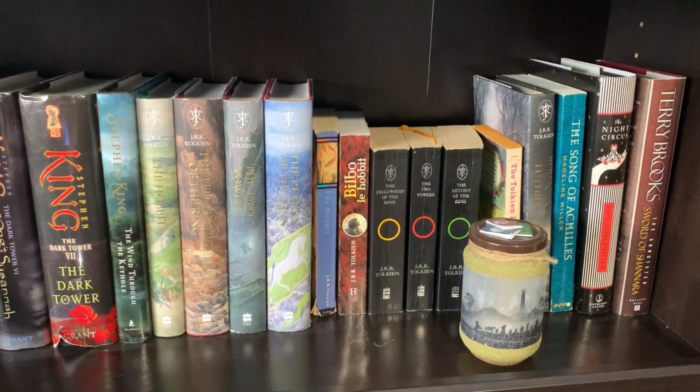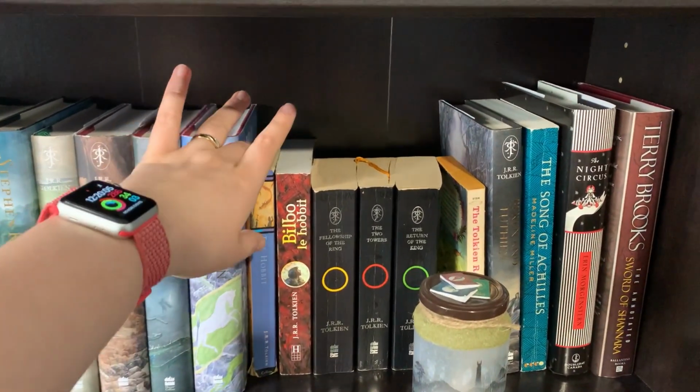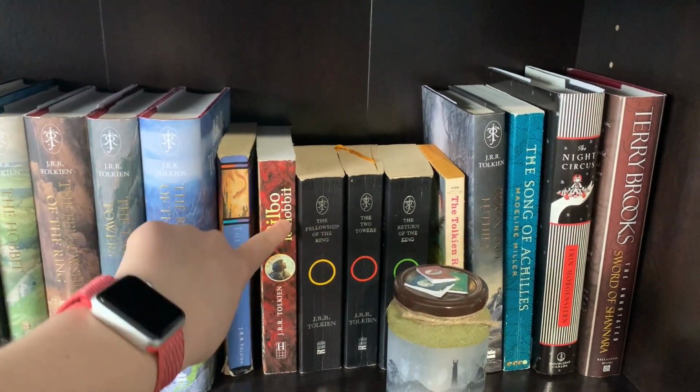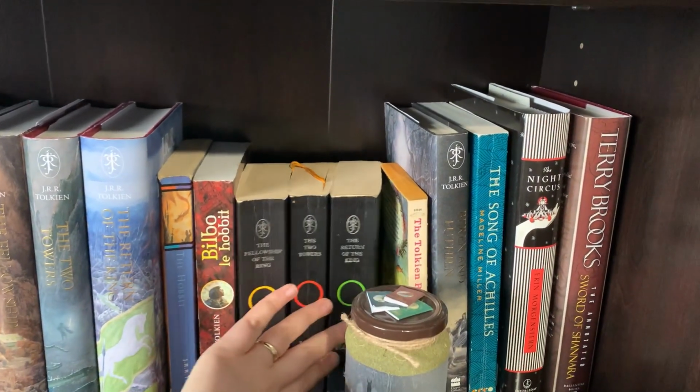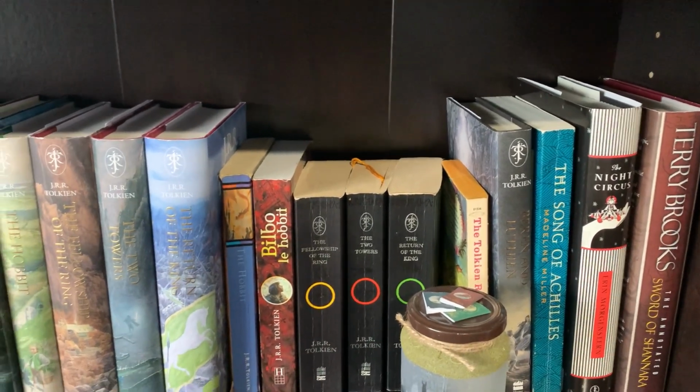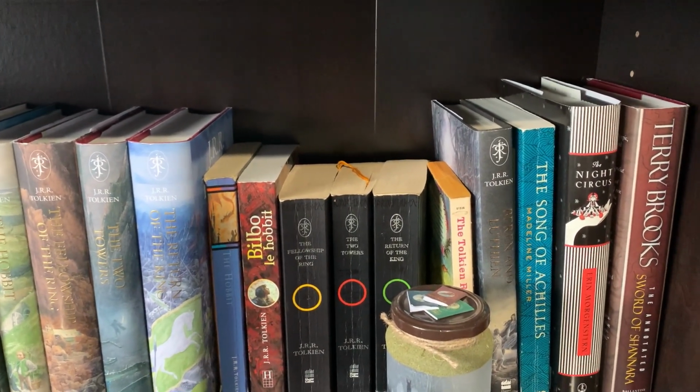This is my first copy of The Hobbit, but not the first copy that I read, because that one belonged to my dad. I have a copy of The Hobbit in French. Then my original trilogy, that was mine. Again, I read my dad's, but that's the first one that I bought for myself.